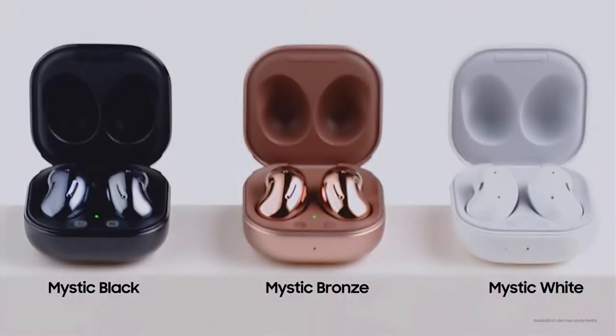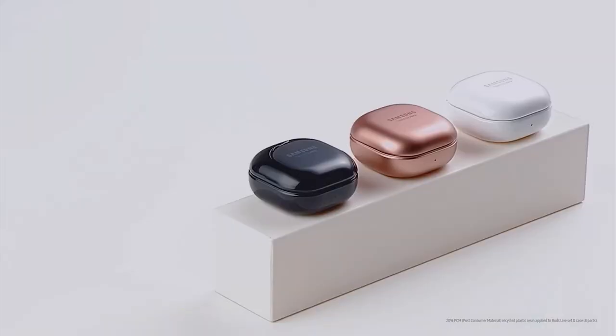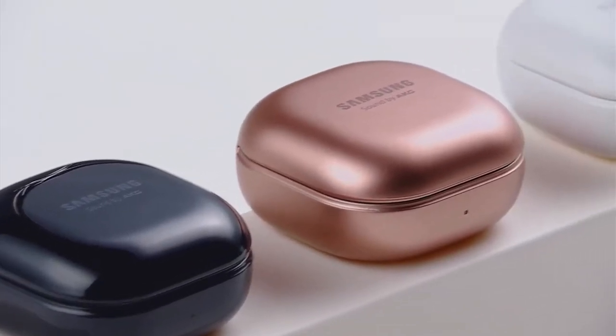I love it. The buds come in a choice of three colors, including this super chic mystic bronze, which I am personally loving. Both the buds and the case are made of recycled materials. And to top it off, you can jazz it up with a ton of colors and accessories to personalize it. Now, here they are in the case.